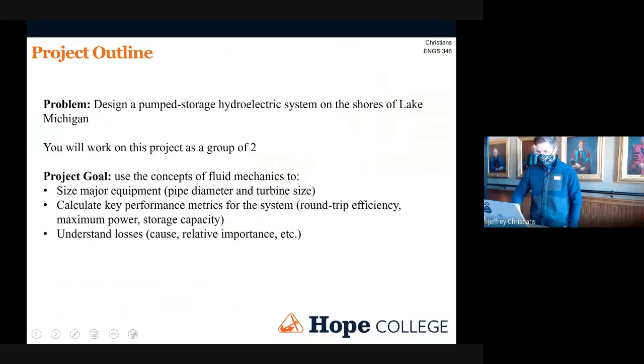So the problem that you're going to have is going to be intentionally somewhat similar to the Ludington pumped hydro facility. That's to give you some kind of basic guardrails, I guess I would say. You're going to be working on this project in groups of 2. So the first step for this is just to choose your group. So that will be the first part of the project.